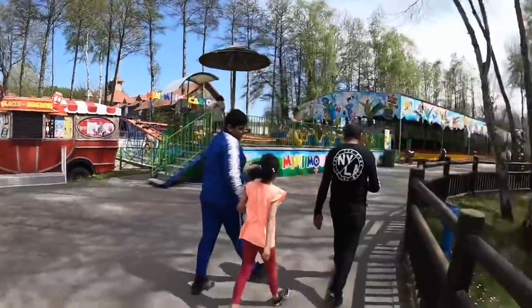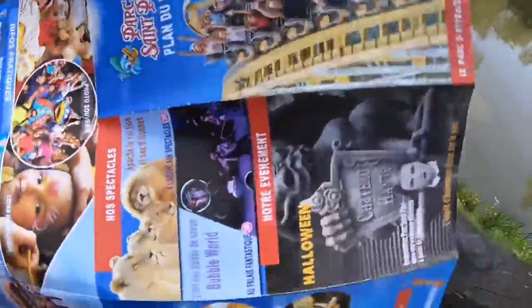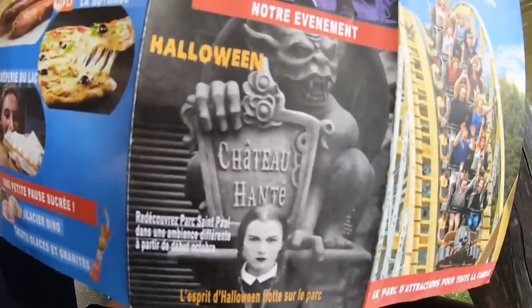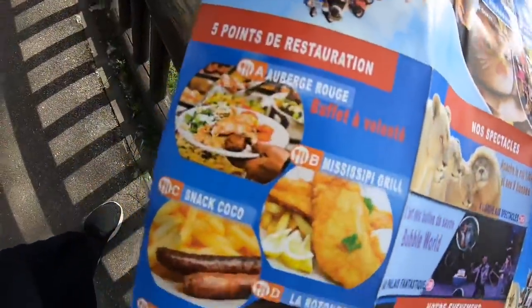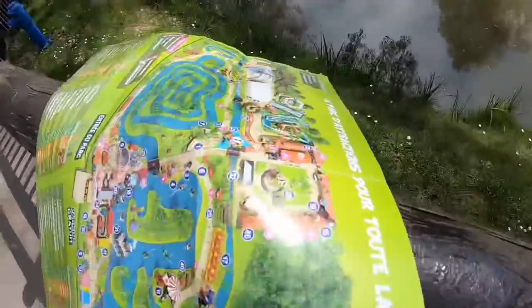While they're on there, I'll show you the map. Basically quite a small map. We do have a couple of shows on, like I said, the Lion Show. I'm not really into that. There's like a bubble show, don't know where that is, and then they do a Halloween event as well. The food options there as well. I haven't really seen much for food options. And the map itself, it's not the biggest of parks, really.